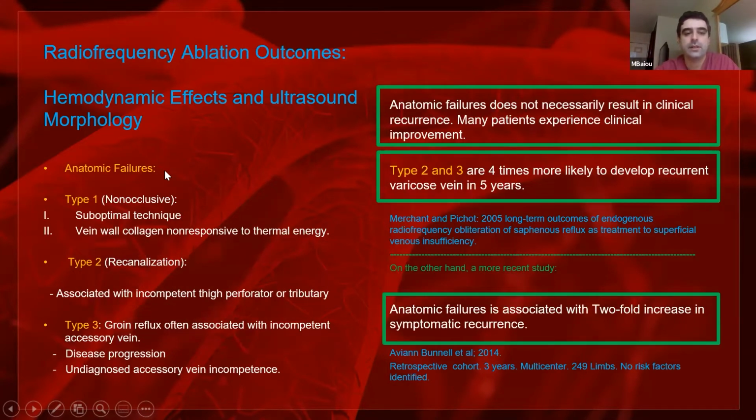Anatomical failure is a term which refers to failure of the vein to occlude after ablation, and usually can be divided into 3 types. Type 1, which is the non-occlusive, usually happens when the operator fails to deliver the sufficient dose of energy required to close the vein, or if the collagen contained in the vein wall is very resistant to heat due to genetic factors.